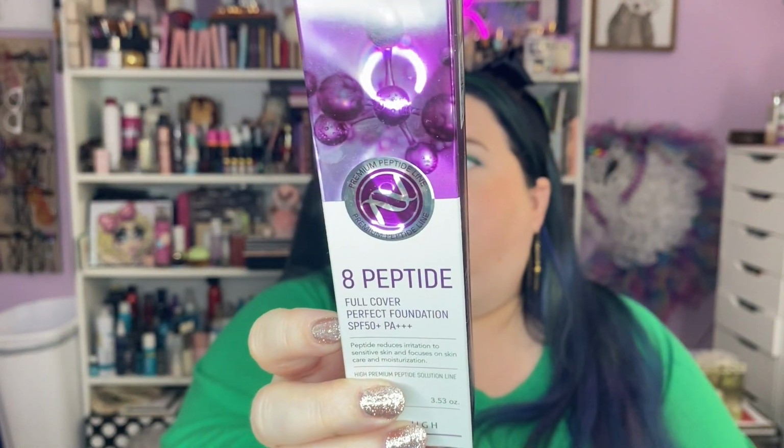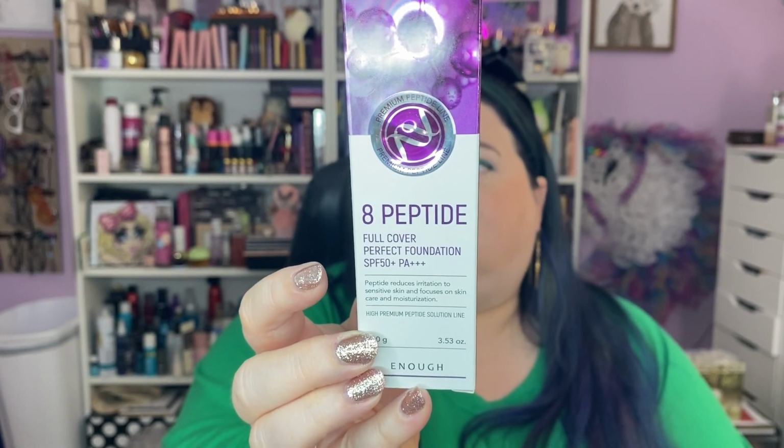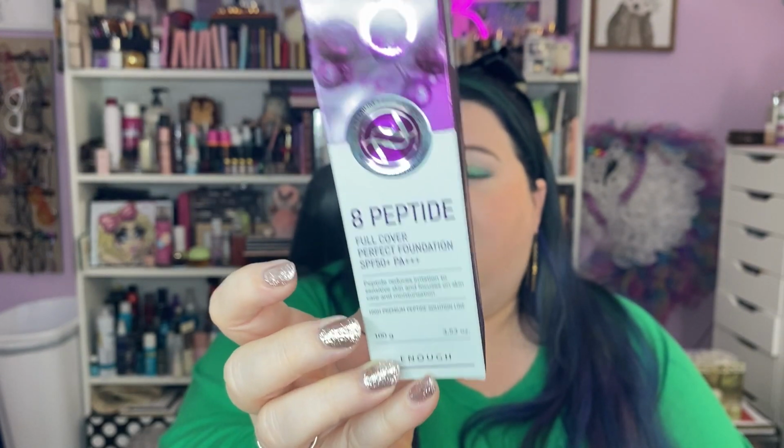All right, also, I guess it maybe came with a little something. Okay, now I bought a foundation. I say a foundation, well, it is a foundation. I was wondering if it was BB cream. It's not. This is called 8 Peptide from Enough. Their full cover perfect foundation, SPF 50. It's 100 mils. I've worn this once already and it's a pretty dang good match. This is in 21.